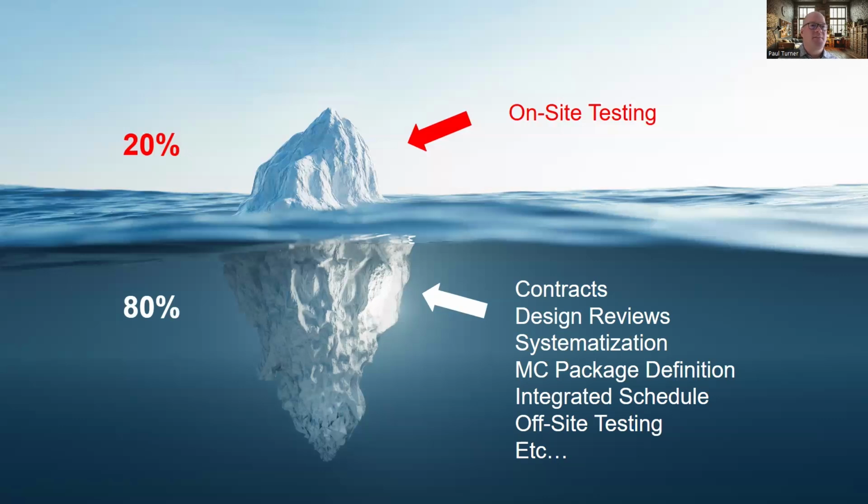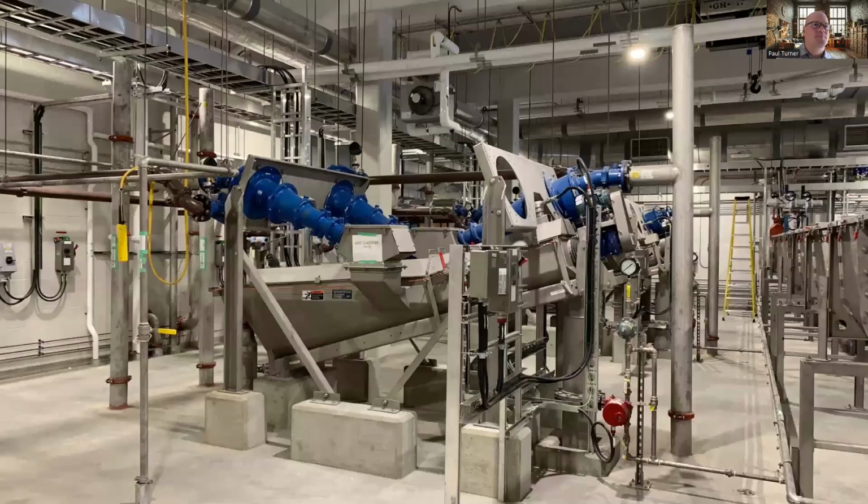These 80% of activities, the steps of the commissioning process that are hidden below the surface, are what makes your on-site testing activities successful. And if you're only focusing on the tip of the iceberg and focusing only on testing, then you're adding a lot of unnecessary risks to your projects. This outdated construction-led approach is what leads to 9 out of 10 projects being late and over budget.